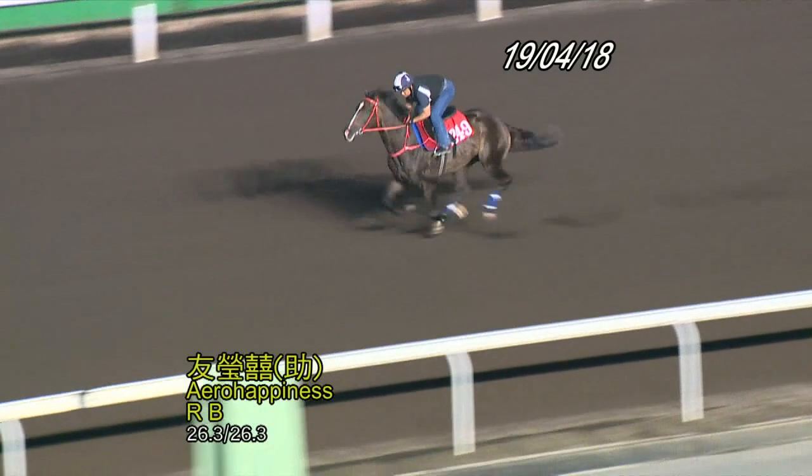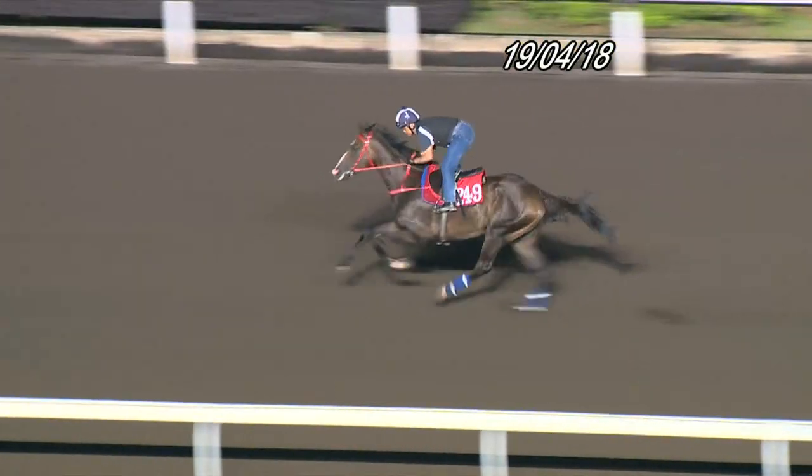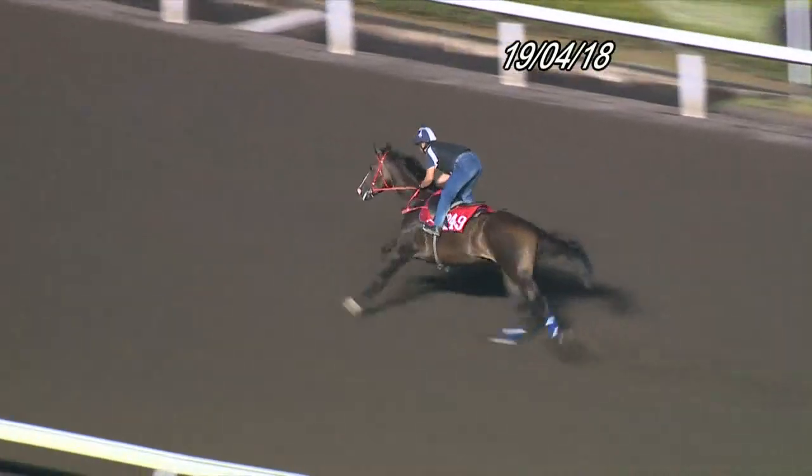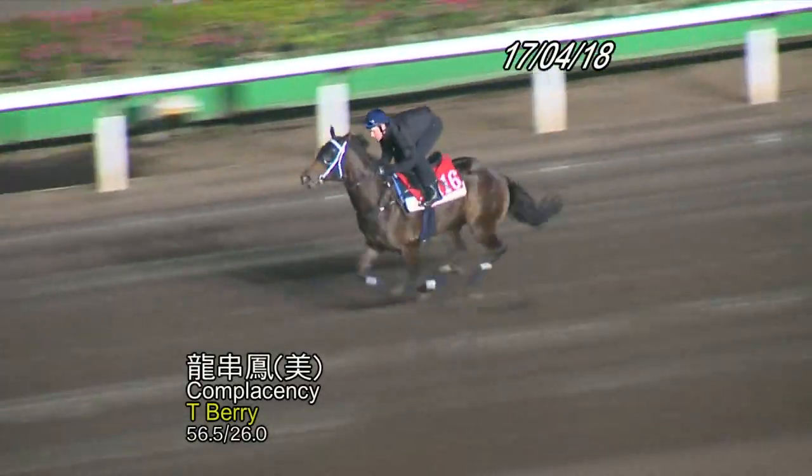He's improved. He's improved from that win. No question, he's looked good in the mornings, and here he is now. He's a really nice horse, this one. Nice free strider. And barrier 11, he's drawn wide once again, but we'll see where he ends up in the run.